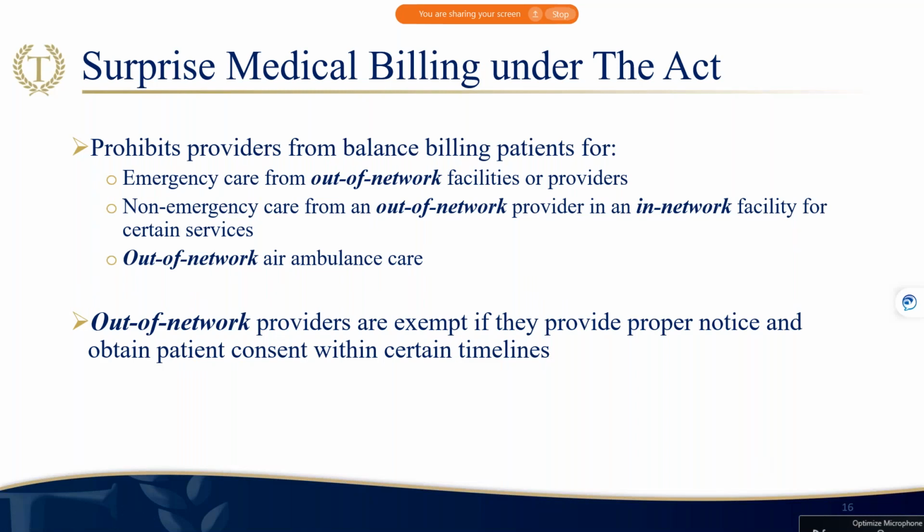So as we've already said, it prohibits providers from balance billing for emergency care from out-of-network providers, non-emergency care from out-of-network providers in an in-network facility, and out-of-network ambulance care. There is a provision, however: out-of-network providers are exempt in certain circumstances, so they can balance bill you if they provide you with proper notice and obtain proper consent from you within certain timelines.